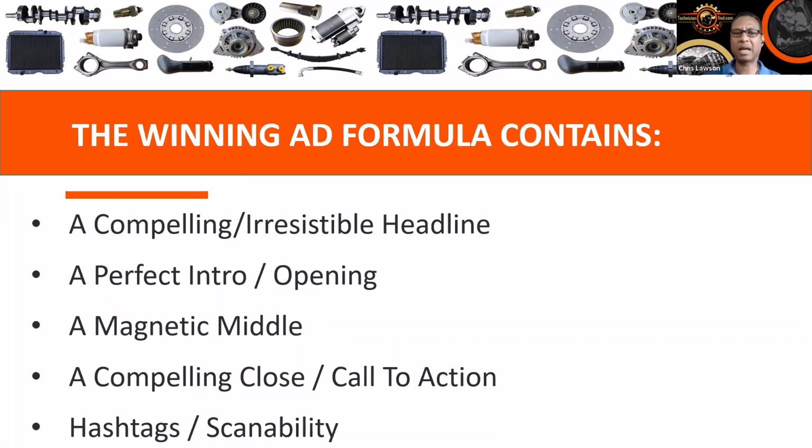The next thing is the magnetic middle. In the middle of your ad, that's where the real meat is. That's where you sell the dream. That's where you tell a compelling story about how their life will transform if they come to work in your shop. That's not where you talk about, you must do this, this, this, and this. The job entails this, this, this, and this. And we are great. We've been around since 1967. And we have all these awards, and we're Better Business Bureau and blah, blah, blah. Techs don't care about that. It's important after they know what you're going to be able to do for them.